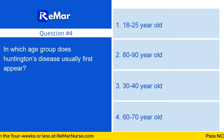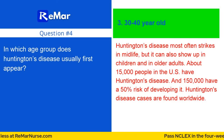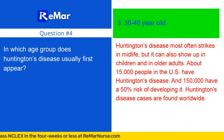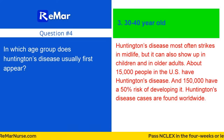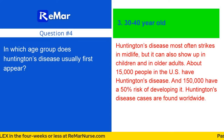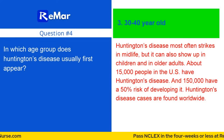And no fooling you on this one. Correct answer was indeed 30 to 40 years old. Huntington's disease most often strikes in the middle of life. It can also show up in children, though. And what I read about it showing up in children is that children have even faster progressive muscular neurodegenerative decline. It's very severe. About 15,000 people in the U.S. have Huntington's disease, but another 150,000 have a 50% risk of developing it. Huntington's disease can be found worldwide.